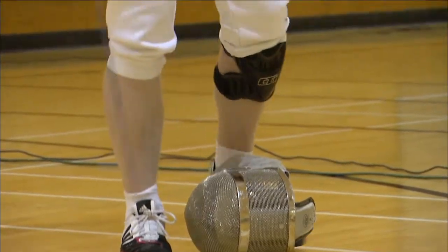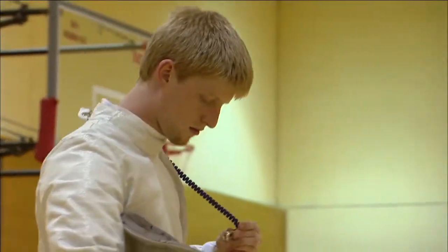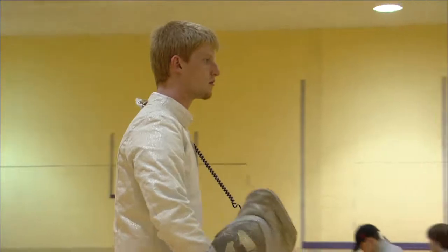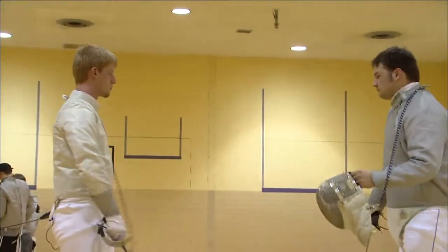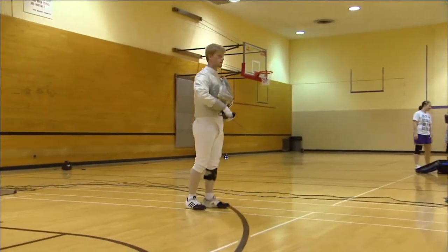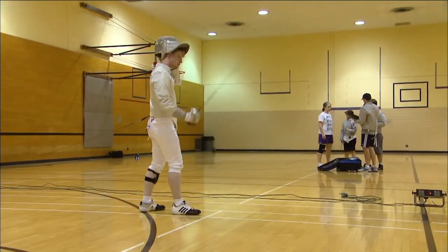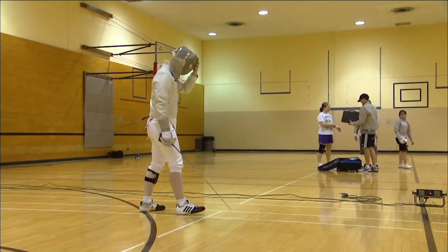And the final weapon is the saber, which you can score from anywhere from the waist up, and you can score with a point, or you can cut with a slashing action, either one. It's the one that requires the most speed, has the most movement, the points are much quicker, the entire bout is much quicker. And as it's a slashing weapon, it's fairly easy to hit your opponent. So to defend yourself requires more work and more distance.